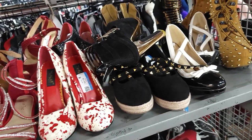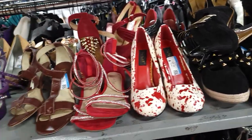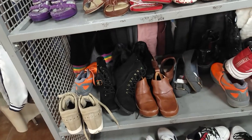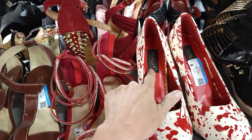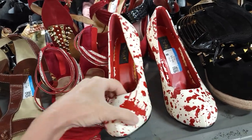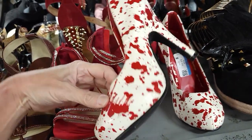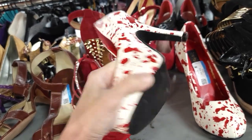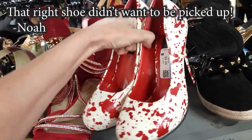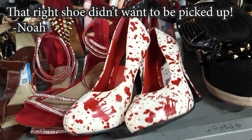On my way over to go check out, I happened by this cart of shoes they just brought out, and these caught my eye. They come from the Spirit Store. They're for Halloween, and they're really good quality, and they don't look like they've even been worn. So for $10, I'm going to pick those up.